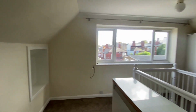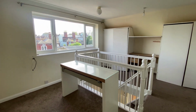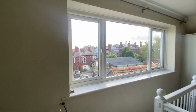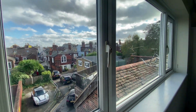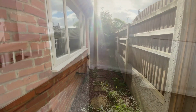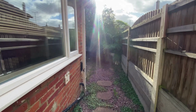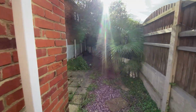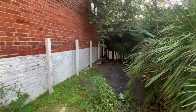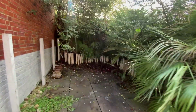So I really hope that you've enjoyed taking a look at number 1 Victoria Place today, this wonderful terraced home, giving you 1 bedroom and 1 loft room. You've got the 2 reception rooms, a low maintenance rear garden, and a fantastic town centre location. It is in need of a little bit of modernisation, but a wonderful opportunity nonetheless, and all offered with no forward chain.